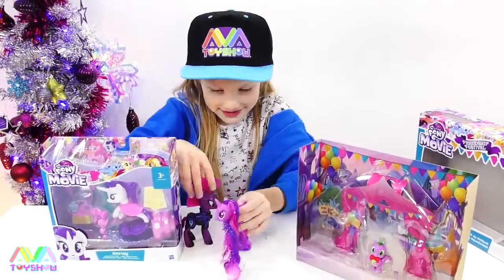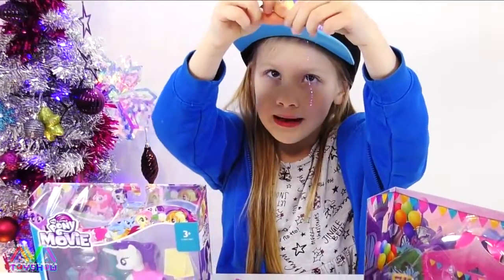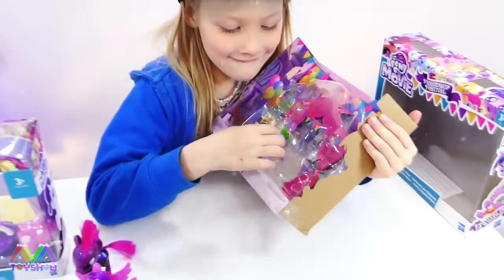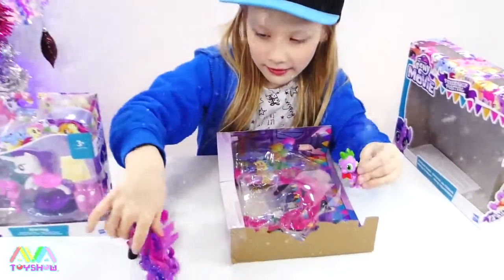That's really long. Look at all this hair that's already come out. I think they must be loose bits. Let's get Spike out. Let's get him out. Oh, he's out. Twilight, I'm out. Hello?